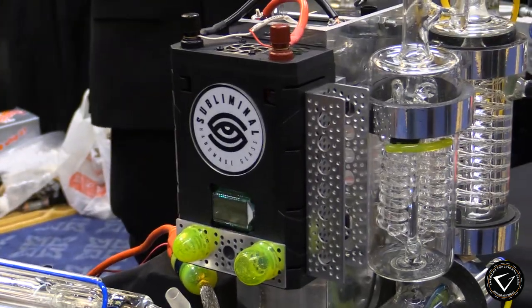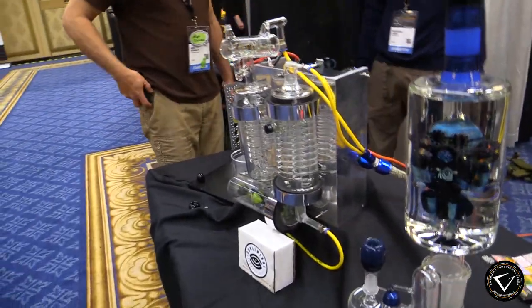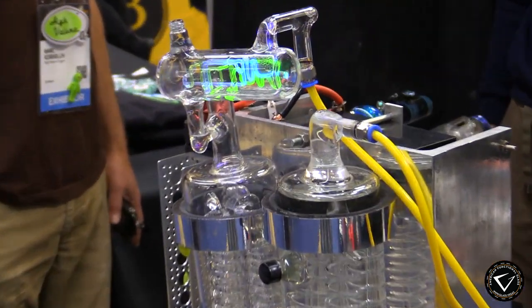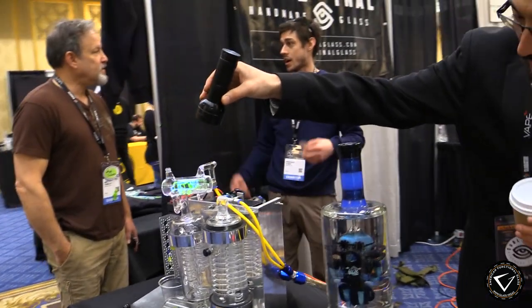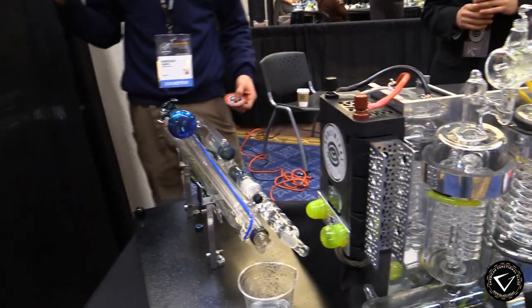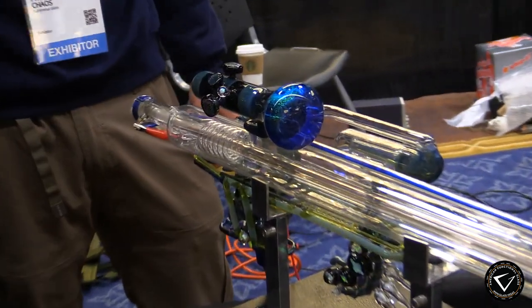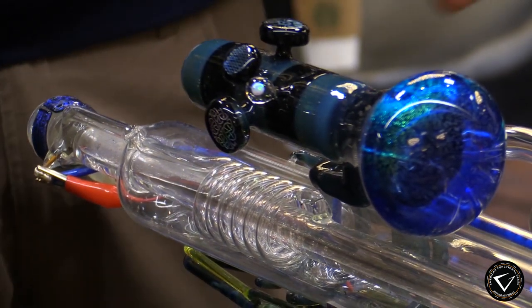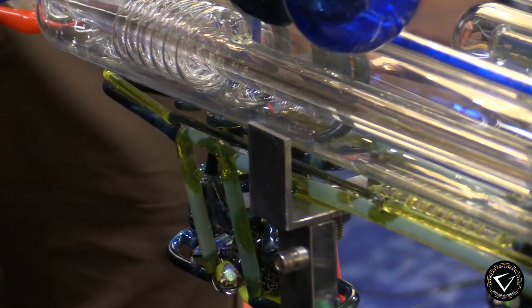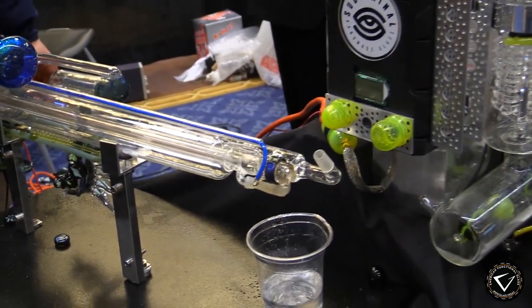Scientific glass. So I started playing with glass when I was 13 and I started making pipes. I grew up in Corvallis, Oregon. I worked with Ron Beeler in the R&D department. I know Ron. Oh, you know Ron? Yeah, I designed the precision quartz machine. Well, I helped design it. I did a lot of the design work on it. Maybe you can help me with that.